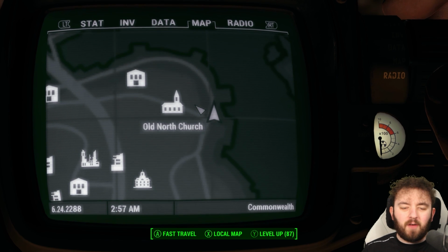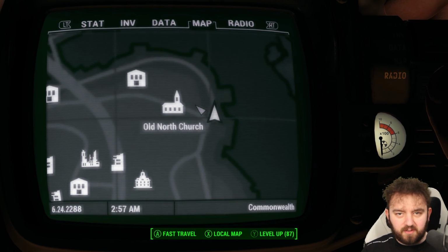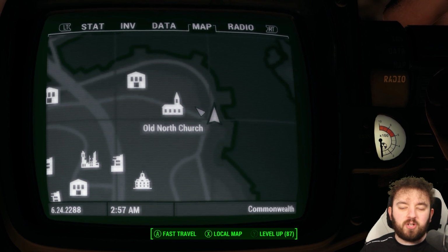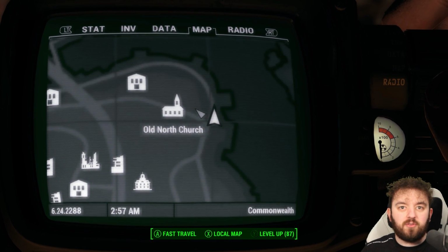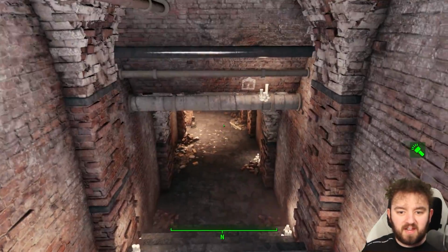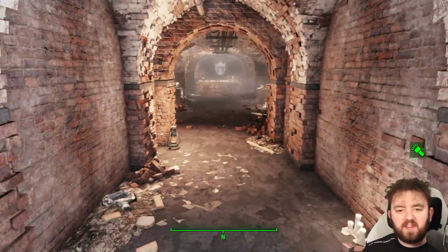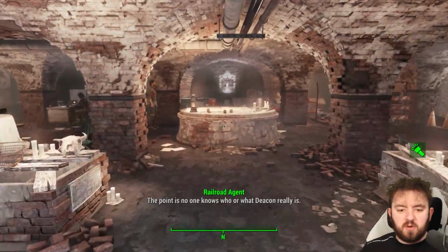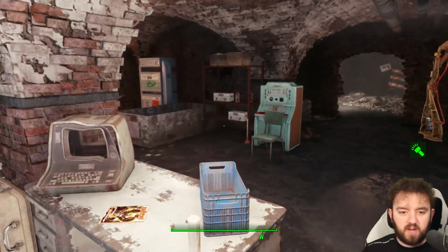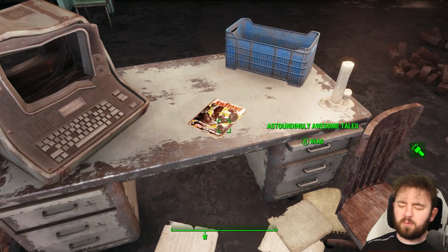Next up, we've got the Old North Church and obviously the Railroad HQ within. Once you complete the Freedom Trail questline and you enter the building, then be sure to type out Railroad on the little keypad. You have a wee chat and then you get into the HQ. Once you do, we'll want to head on over west, over this way, to find the bobblehead, or the bobblehead? I was doing bobbleheads earlier.